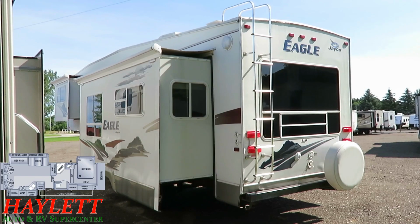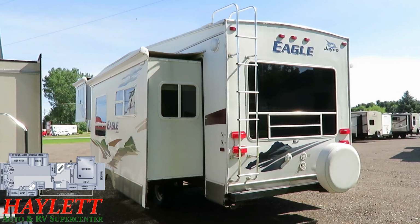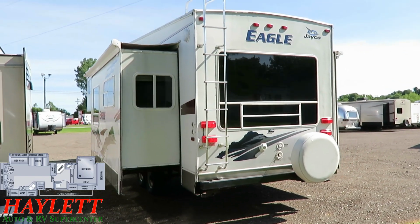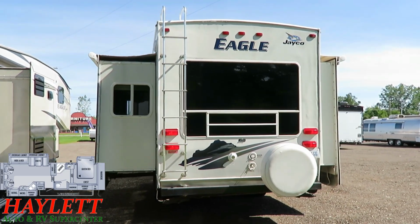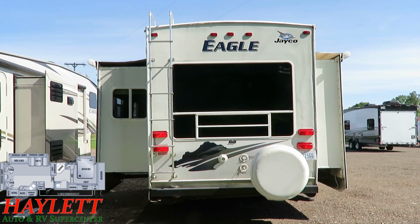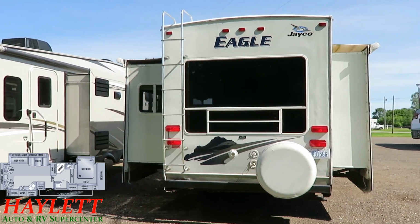We kind of peeked at the back earlier, but I want to take another look at it so you can see how all the windows have been very tinted. I think that was actually added aftermarket. I believe when these Eagles were built, they did not yet have window tint.